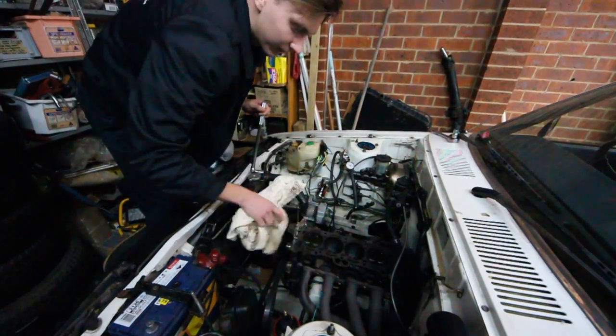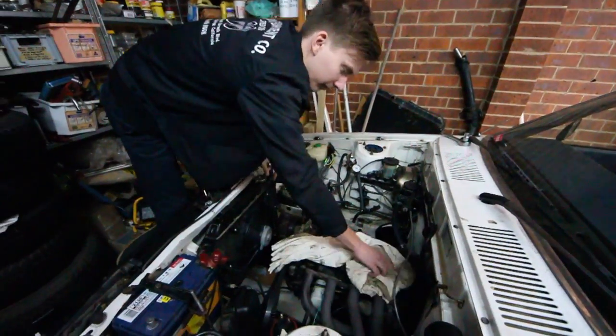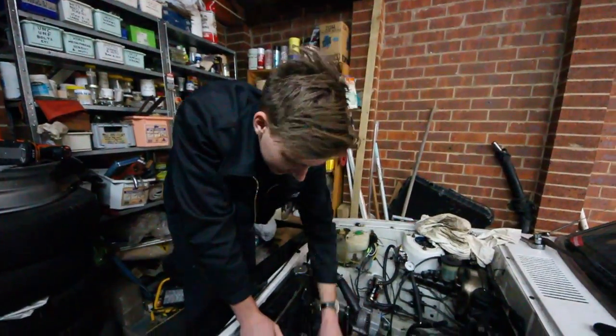Grime. I've always loved grime. I can't wait to just not engine swap my car. Right? Fuck you.